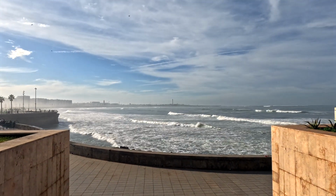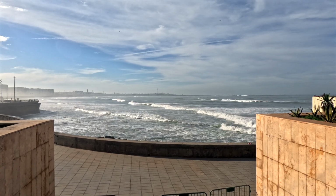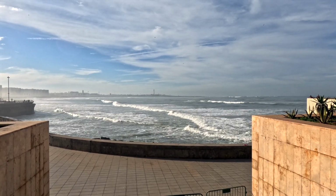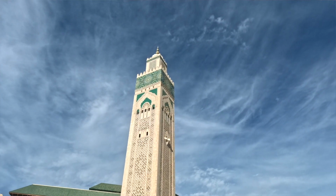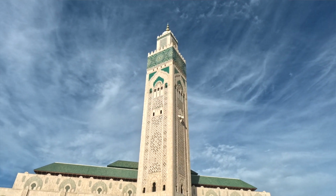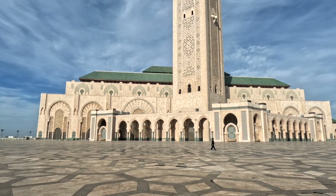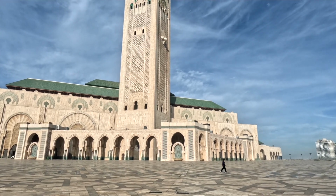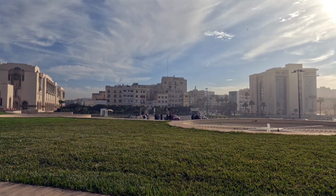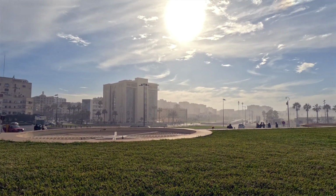One beautiful thing about this mosque is it's right next to the Atlantic Ocean. It looks beautiful. There's a door open. We might be able to take a look inside. Or not. No, they're closing the door. So we shall not pass. Yeah, a little haze over the city still.